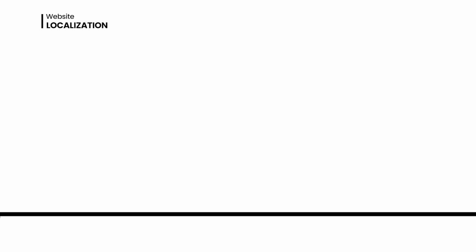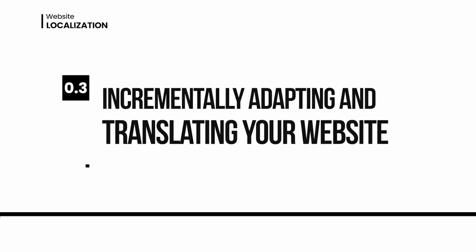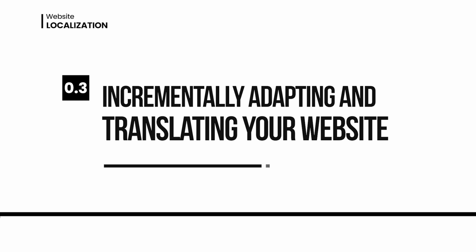First, research the market. Second, decide what needs to be localized. Remember, incremental is the word of the day. It allows you to adjust based on customer feedback. Finally, begin incrementally adapting and translating your website.